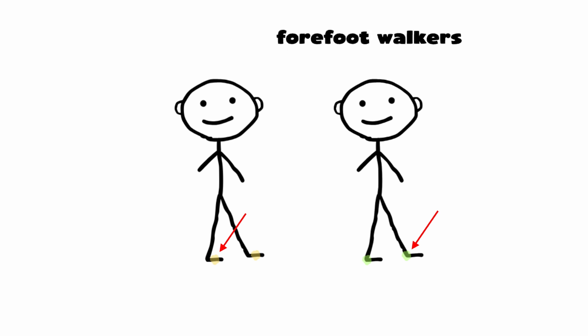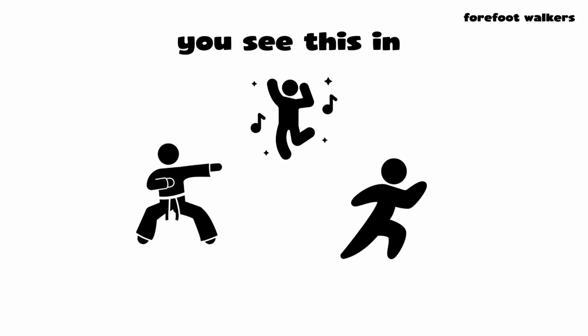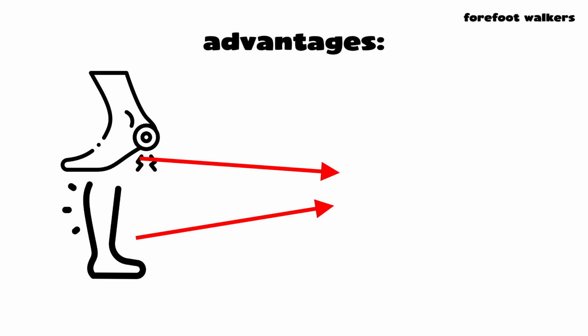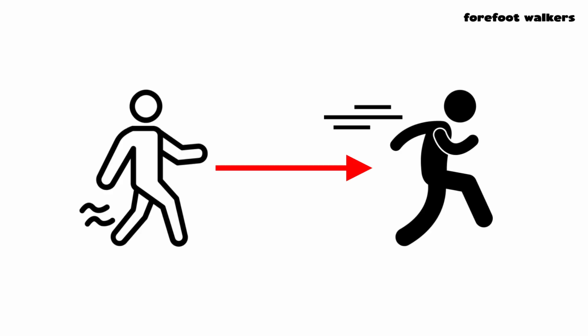Forefoot walkers. Forefoot walkers land on the ball of their foot first, before the heel comes down, if it comes down at all. You see this in athletes, dancers, martial artists, and people who grew up in minimal footwear. And it comes with a serious set of advantages. Landing on the forefoot loads the Achilles tendon and calf muscles like a spring. That stored elastic energy gets released with every step, making this gait naturally explosive and reactive.